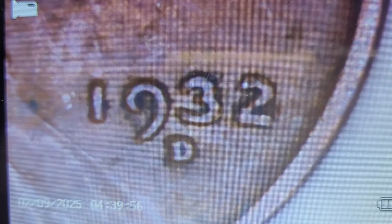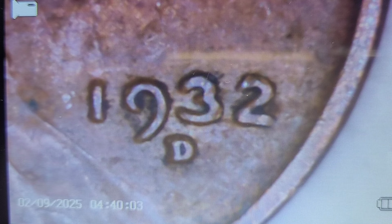32D. Another 10 million minted. Another semi-key date. 10 million.